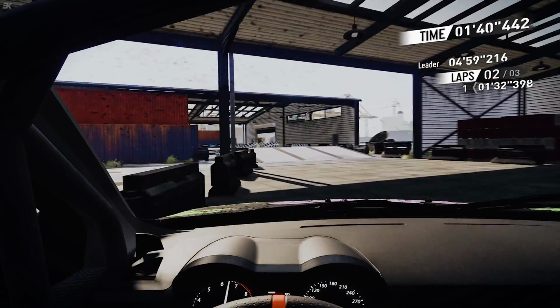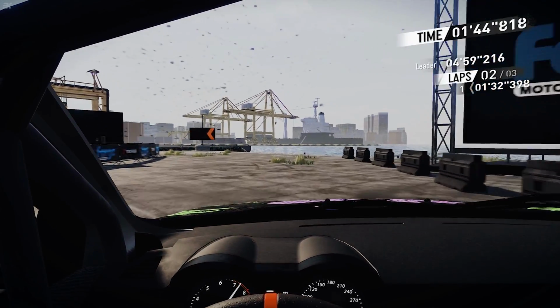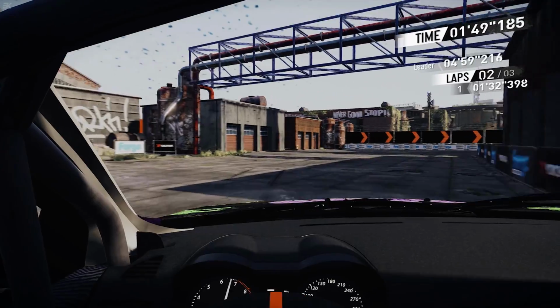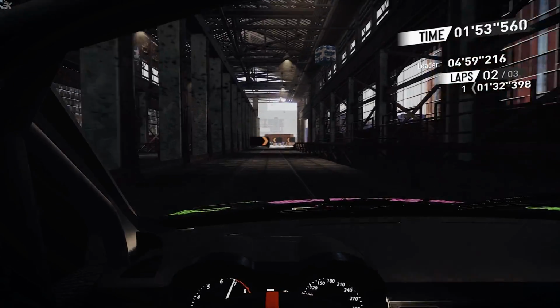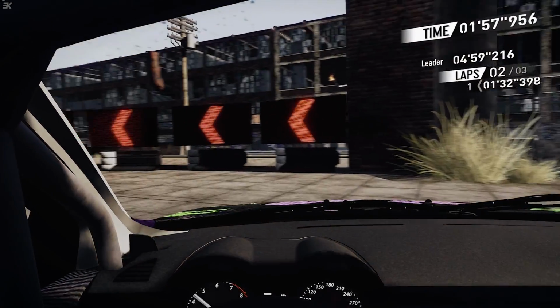Maybe should have put the difficulty up all the way. Forgot to do that. Because it's still at 90. But I thought they increase the performance of all the other cars as well. It might actually be a challenge, but maybe not.